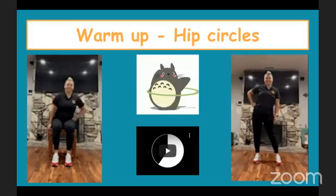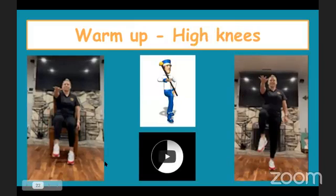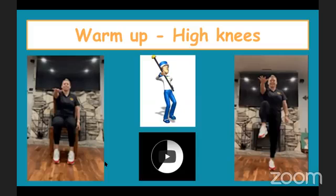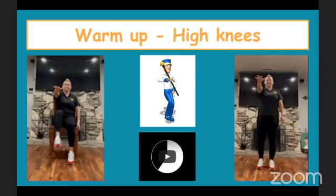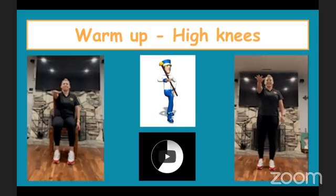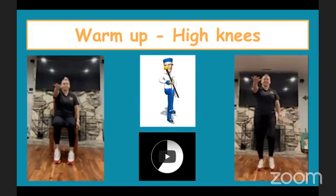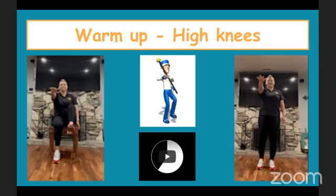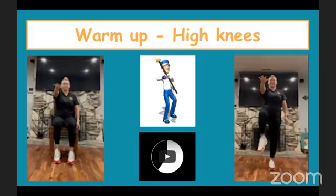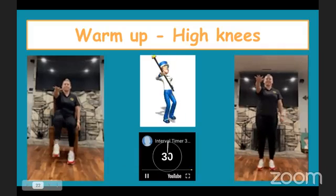Great job, everybody. Next, we are going to do high knees. If you are sitting down, you will just raise your knees up, or you can swing your arms up to your shoulder level. If you are standing, we're going to bring out our right hand out and begin with that kicking leg. Ready, begin. And it's going to be for 30 seconds.